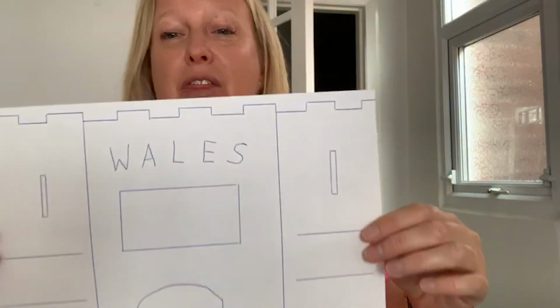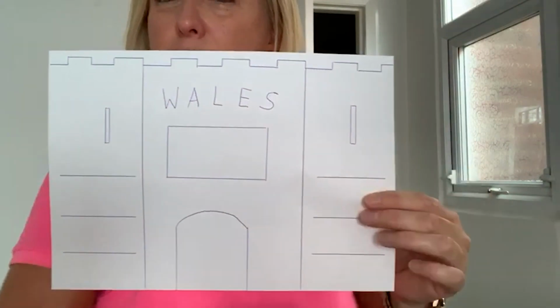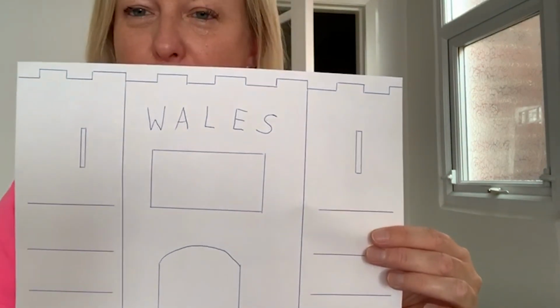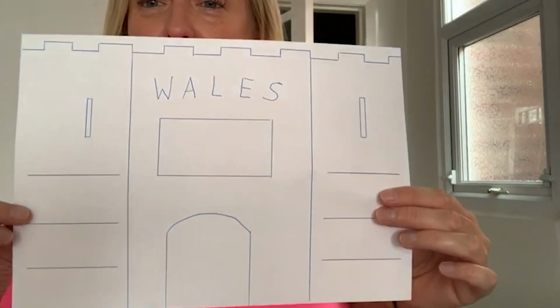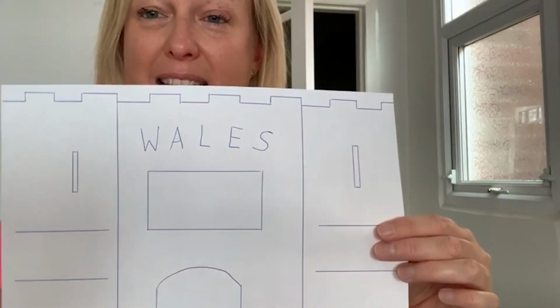Now, what I'd like you to do with those facts, I'd like you to create a poster. Now, in Wales, they have lots of castles. So I thought a nice way to do a poster would be to create it as a castle picture, putting the country's name in the centre, maybe drawing some small windows, like castle windows, and writing your facts about Wales on the poster. You don't have to do it like that, but that's a suggestion, and maybe you could draw the flag of Wales in the centre.